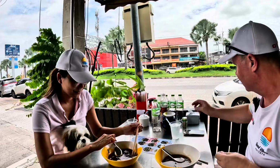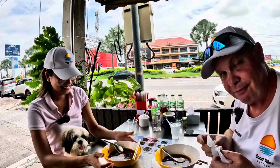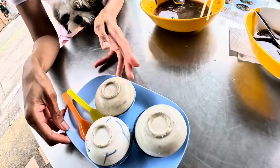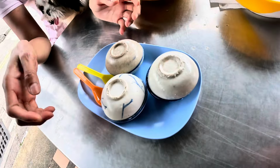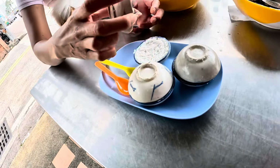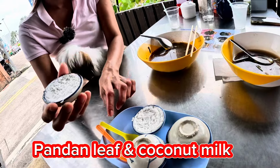We aren't done yet. Sorry. We haven't finished yet. Because, what are these, Sue? This is called Khanom Thuai. Coconut milk and mustard, something like that. Can you open one up and show us? Yes. Okay, and show us what's inside.